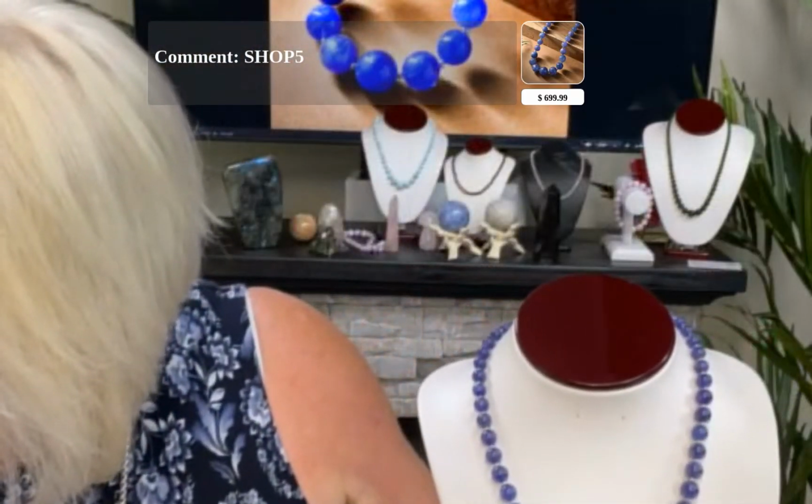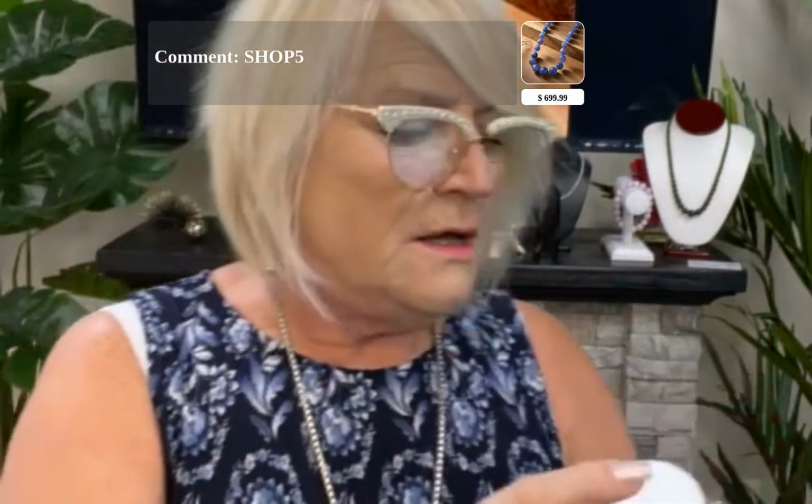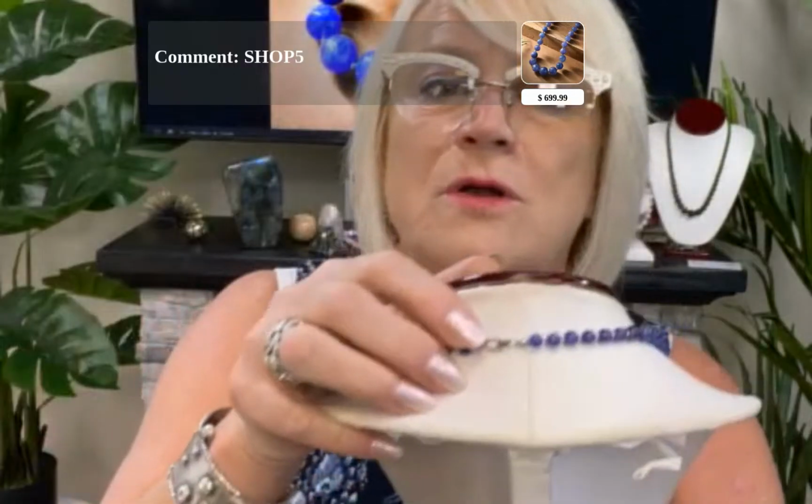So folks, this is one of your greatest pieces. This is hand-strung. It's done with sterling silver. Rhodium over sterling silver are the beads. The clasp on the back, lobster claw clasp. And this is done on a 18-inch necklace. This does not have an extender. This is all complete strand of tanzanite.